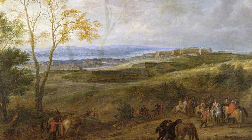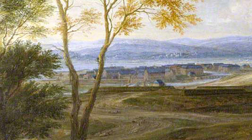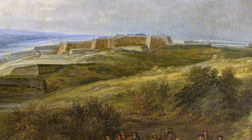Now, let's explore Wooded Landscape with Horsemen and a Baggage Train on a Road. This painting invites us into a serene landscape, with horsemen and a baggage train traversing a peaceful road.